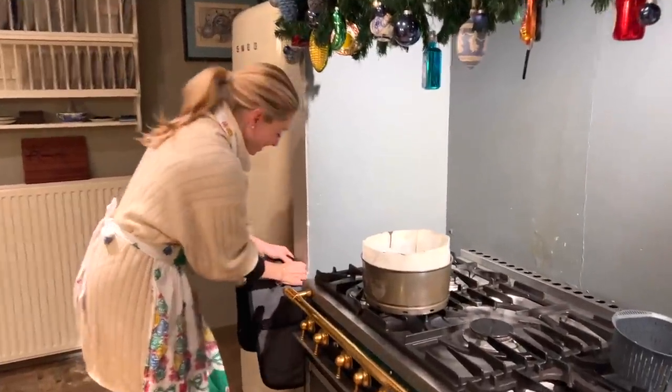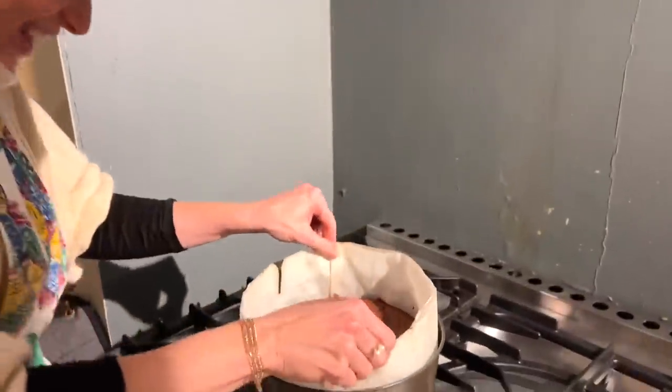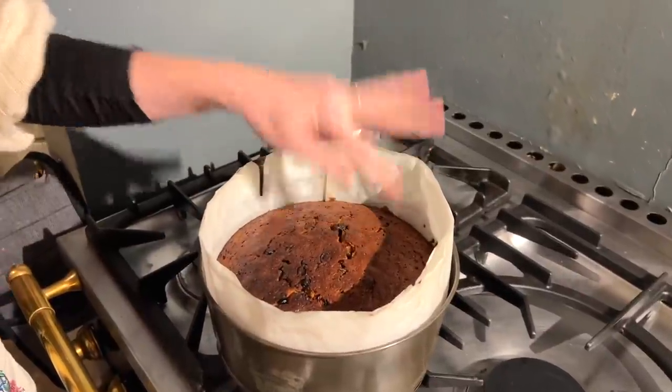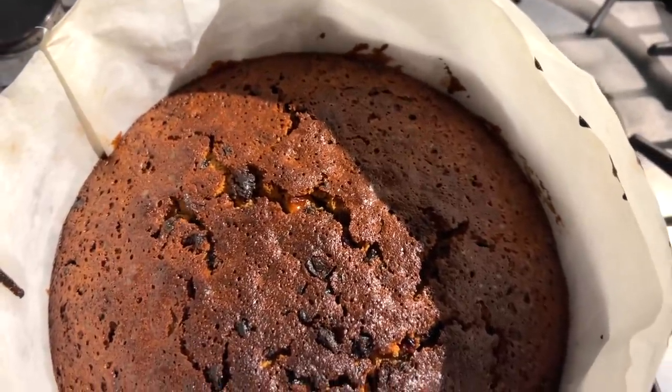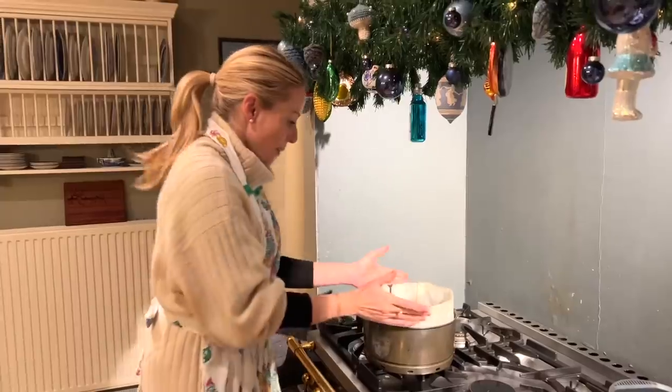I've just taken it out of the oven and it's done, and it looks good. Look at that. Squidgy, but solid. So that is cooked. And now I have to leave it in the tin for 45 minutes to cool, and then we'll put it on the wire rack. But I'm happy.